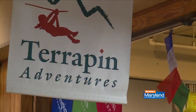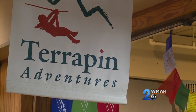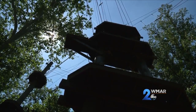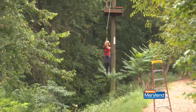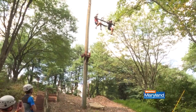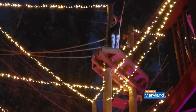Speaking of fun, we have to double back to Julie's initial highlighted attraction, Terrapin Adventures. There's no way we want to miss that. It's basically a ropes course. So you can go up and climb and do some zip lining too. They also offer kayak classes as well. And I think they do have some archery classes too. During the winter, they have a lot of stuff for kids, but now that summer's here, adults want to get out too. They are doing some nighttime ropes courses as well.